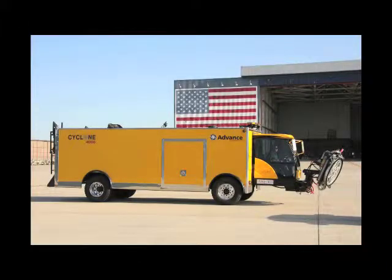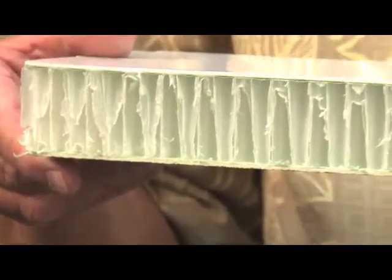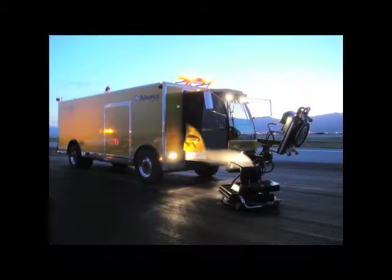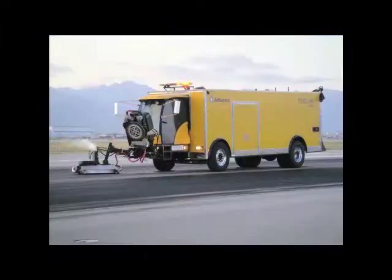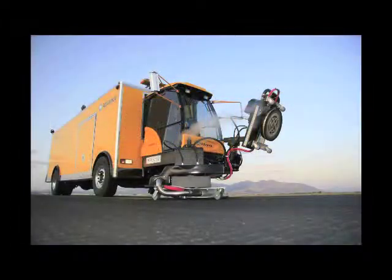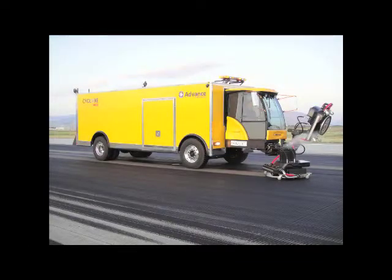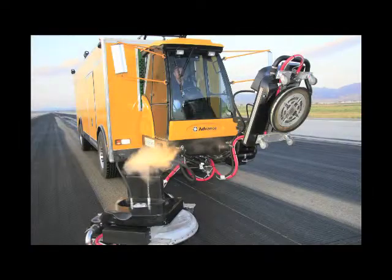Nilfisk Advance is a multi-billion-dollar company that builds everything from floor scrubbers to ride-on sweepers and now runway cleaning machines. This is the Cyclone 40-06 runway rubber and paint line removal machine. One of the first things you'll notice about this machine is the finished look. We use seamless fiberglass panels that are 2 inches thick with a poly wafer insert. This serves two purposes. It gives the machine a clean, finished look without the erector set look of competitive equipment. The poly wafer insert also suppresses the noise outside the vehicle, making this a much quieter machine for the operator.